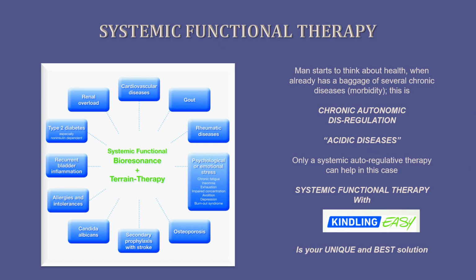So what is the Kindling Easy? It's a systemic functional therapy and diagnosis device. Unfortunately, we often start to think about our health when it's already too late, when we have already accumulated a whole load of chronic diseases, so we are in a morbid state. That is, we suffer from chronic autonomic dysregulation and we have acidic diseases, etc. And in this case, only a systemic autoregulative therapy can help. And the best systemic functional therapy device that we know of is the Kindling Easy.